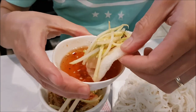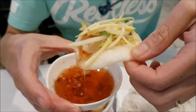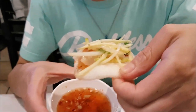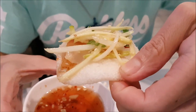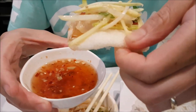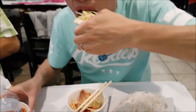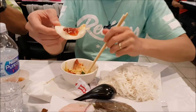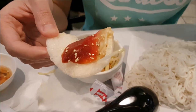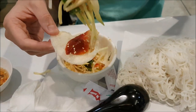Gonna dip it in the sauce here. So this is the mixed fish sauce with garlics and chili here. So it's kind of spicy, sour, sweet, and salty at the same time. It's very balanced. So the clam is very sweet. It's pretty fresh too. Gonna put some mango on top of the red clams and the cracker here.